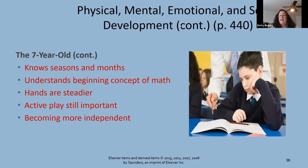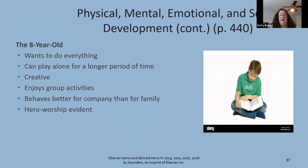At this age, they know the seasons of the year, and they know January, February, March, April, and they're starting to understand concepts of math. 2 plus 2, 2 plus 2. Now, that doesn't mean kids earlier don't. As I said, my grandson at age 4 was telling me these crazy things in math, and I'm like, where did you learn that? And of course, it was a YouTube channel that was teaching him math stuff. His hands are steadier, and play is really important, and being independent. I'm going to do it myself.